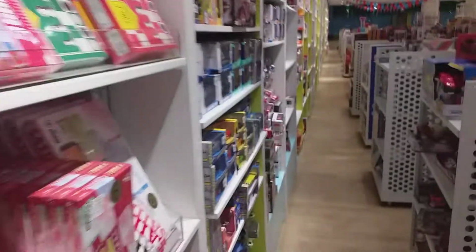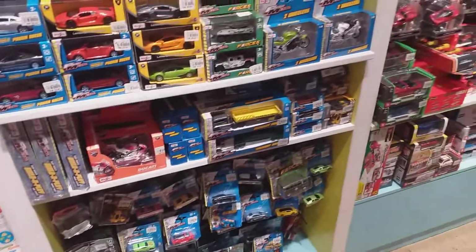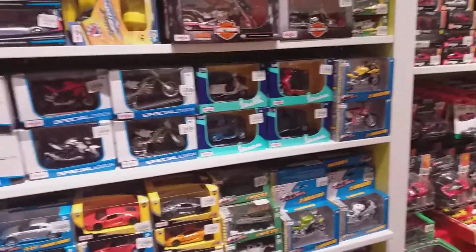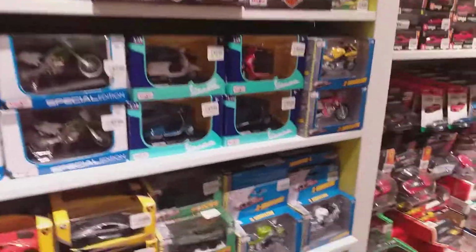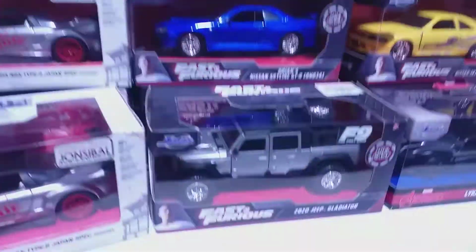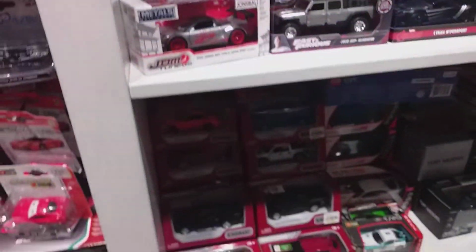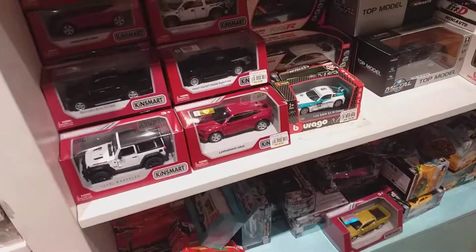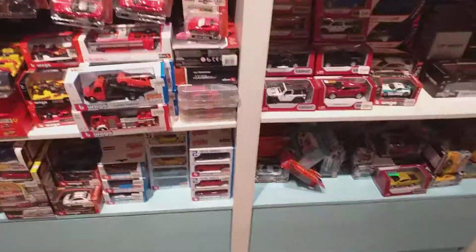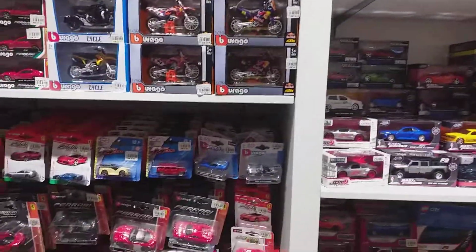Then we come here, we have motorbikes from Maisto, fresh metal. Jada Toys. This is very nice, the Jeep. From Kingsmart. Nothing new, nothing interesting, just having a look.